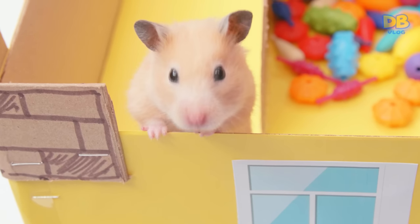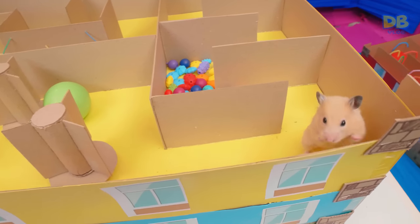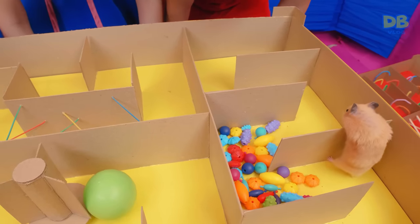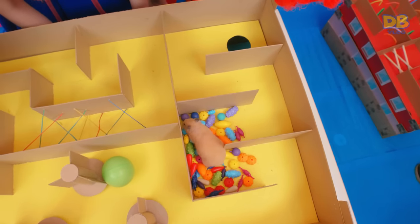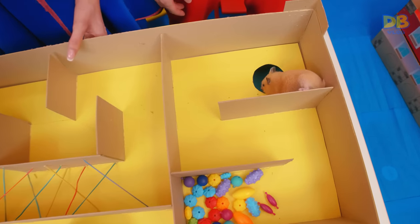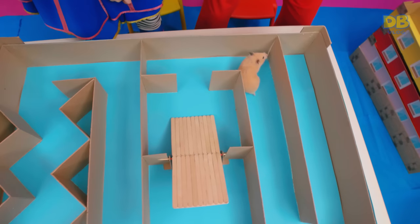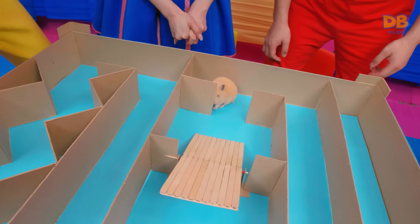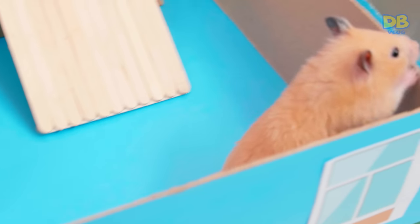Wrong way, Biscuit. Go back. Whoa, Biscuit, you are on the right track, but go the other way. It is exercising. Some cute toys for you. Good. You are almost there. A new floor with new challenges. Biscuit, come on. Keep going. Well done.